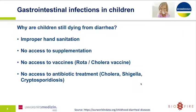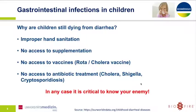Even though we know, of course, that we are very reluctant to use antibiotics in children that have diarrhea, there are certain causes, if identified, such as cholera or Shigella or cryptosporidiosis, where an antibiotic treatment is really helpful and relevant. But it's, of course, important to distinguish between these diseases, since we don't want to treat a child with a rota infection with an antibiotic treatment. So what is needed is definitely, in any case, that we know what is the pathogen that is responsible for the type of disease that we see.